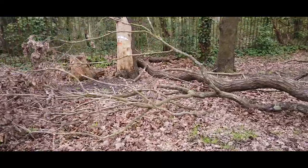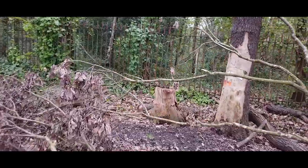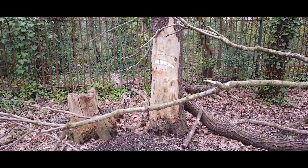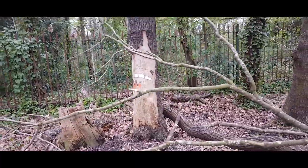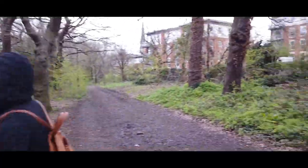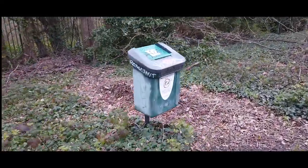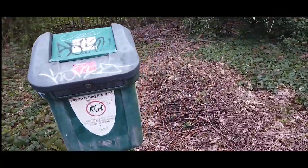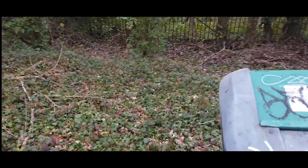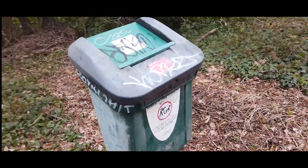place. Wow. What's this? Appears someone has tried to make a depiction of... I don't know what it is. Let's go for it. And here we have the traditional bin of Sydenham Hill. Once again, South London, the area called Dulwich. Does that say... Well, I think it says... It says royal shit.